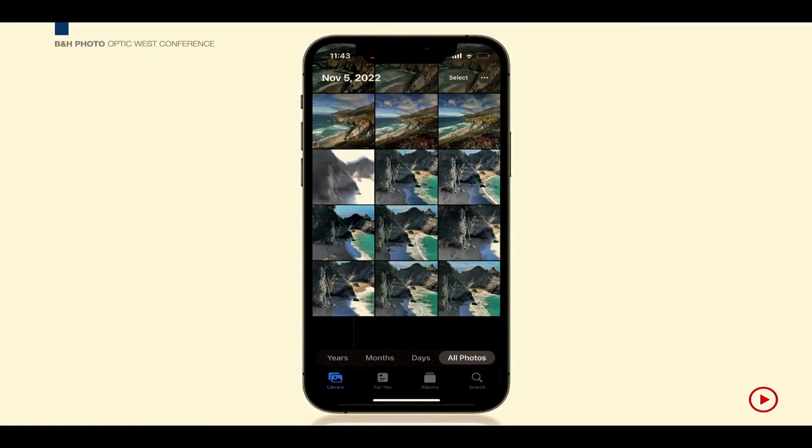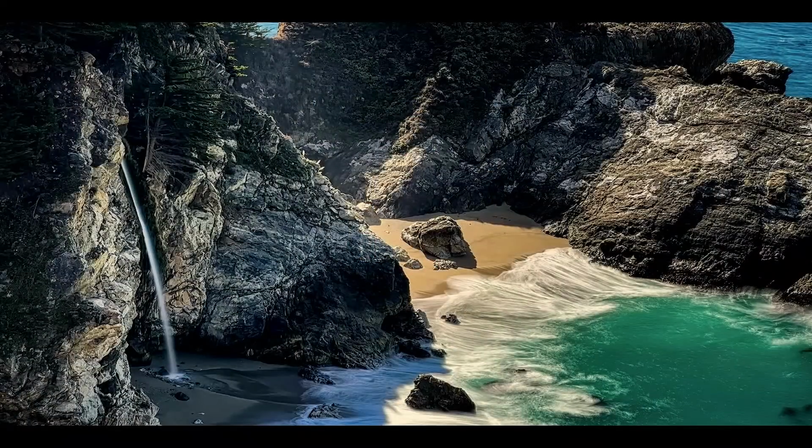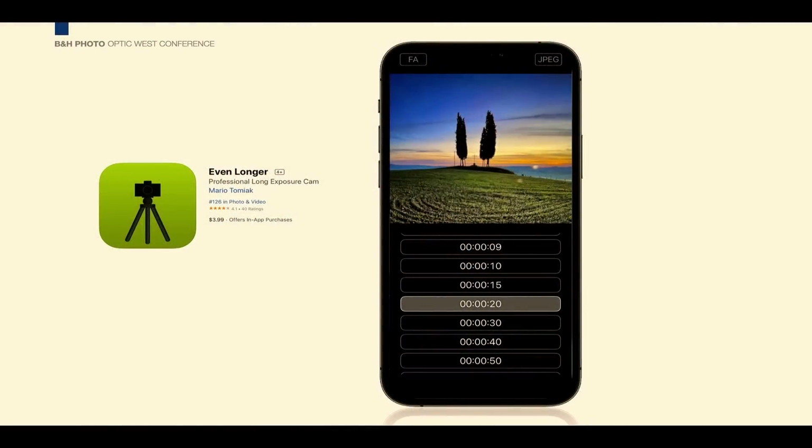Now, if you don't want to do that, here's the final picture, all right? So if you don't want to do that, there is an app that is amazing. It's called Even Longer. It's $3.99 on the App Store. You can do as long a one as you want. You want to do 20 seconds? You want to do a real long exposure, 3 minutes, 5 minutes? Whatever you want to do. It's amazing. You just type in the number you want, and it will leave your shutter open that long. It has its own camera. Of course, it uses the lenses that are in Apple's, but it uses its own camera app, and it's brilliant.